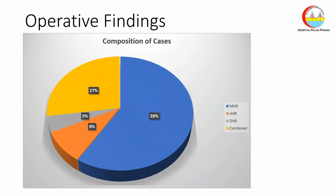The bulk of our cases are single procedures, 59% requiring mitral valve repair or replacement, another 9% requiring aortic valve replacement. We had a total of 27% requiring combined procedures, mainly CABG plus valve, and another 5% requiring double valve replacement.